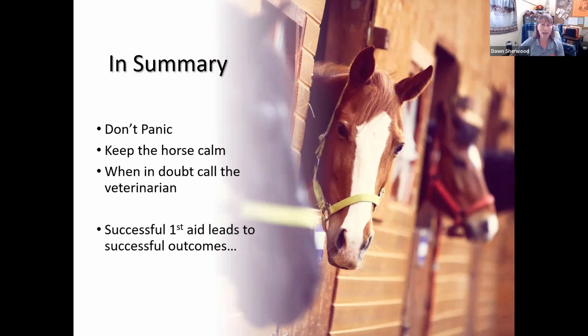Hang on, I've got to shut my door. I have a bird that is literally going to town outside my door. He was really loud and very distracting.